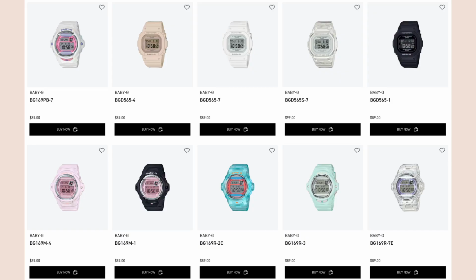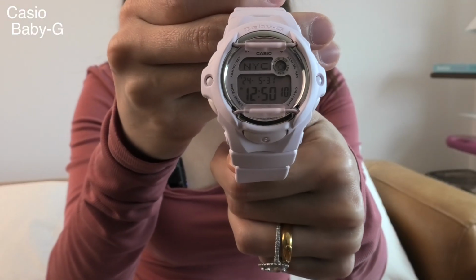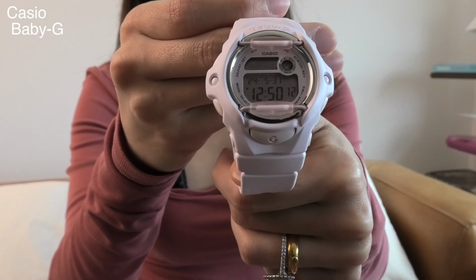They have a baby G-Shock series, which is adorable. I have a pink one that my friends gave me. It's battery powered. Will also survive a zombie apocalypse, but also look cute.